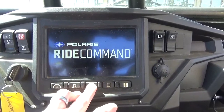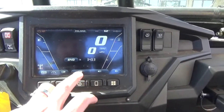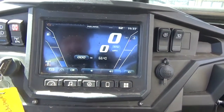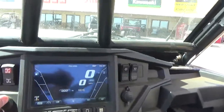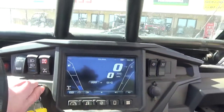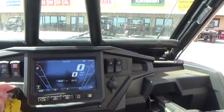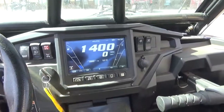Let's find out. 343 hours, 6,640 miles. Has the car stereo radio and has an aftermarket wire harness causing the check engine light to come on, but the machine does start, run, drive. We're going to take another video of this getting drove around.